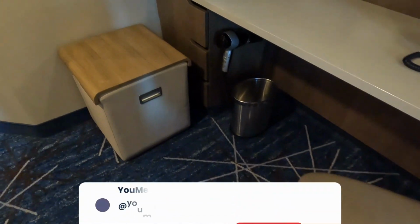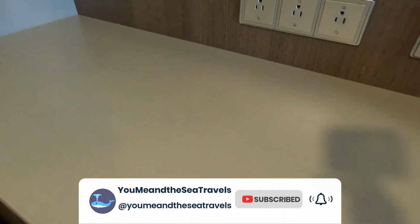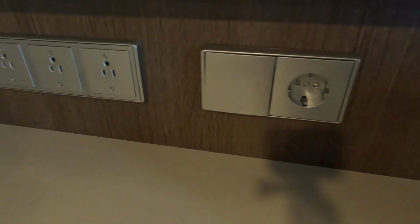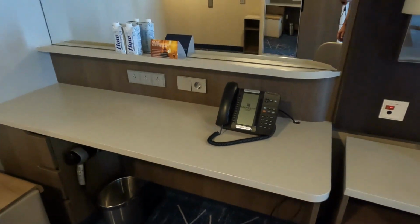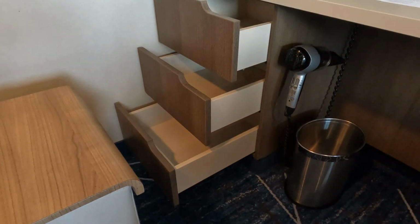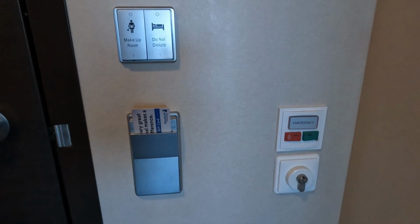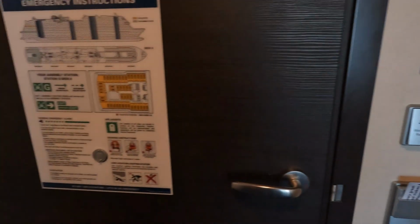A quick look at the desk area shows a chair, stool, the hairdryer, and 3 drawers. There are 3 110 outlets, a European plug, and a switch for the light above the desk. Back to the front door, we have a makeup room switch, a do not disturb switch, the main cabin light switch, and additional emergency buttons.